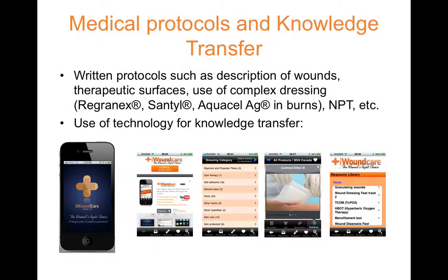You're going to have also medical protocols and knowledge transfer, like I told you a little bit earlier, written protocols such as description of wounds, therapeutic surfaces, use of complex dressings, and so on. For example, for Granix, that we used to use in Canada, but it's not available anymore, Centil, Quecel Silver in burns, negative pressure therapy, and so on.